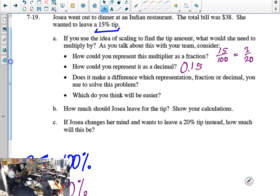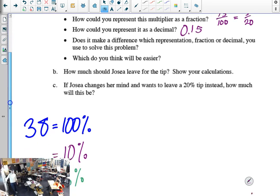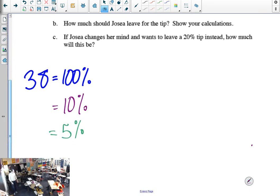If I walk up to somebody on the street and say, hey, what's 15 times 38? They're probably going to run away from me, because neither of those numbers is that easy to deal with. 15 is kind of nice, it ends in a 5. 38 is really awkward. But what if I walked up to you and said, can you divide by 10? Probably, right? What's 38 divided by 10? 3.8.